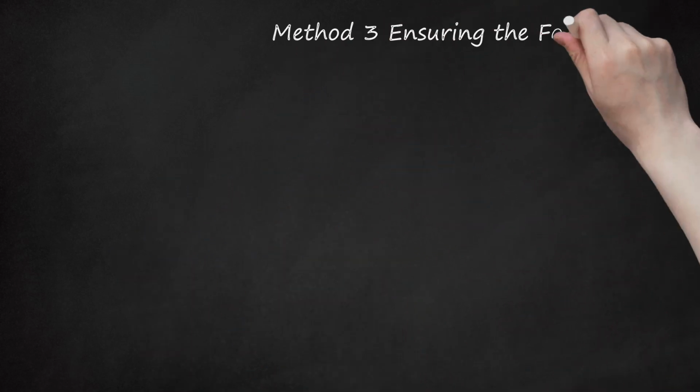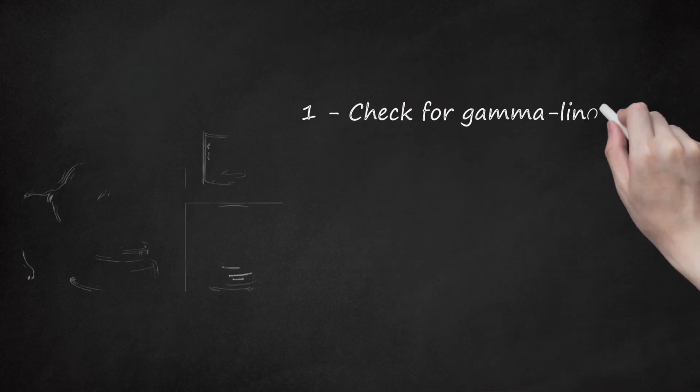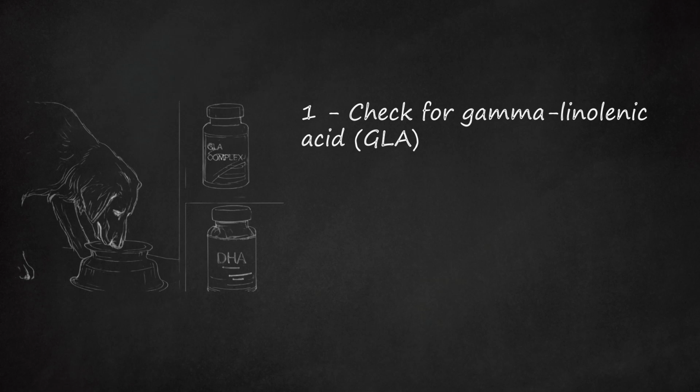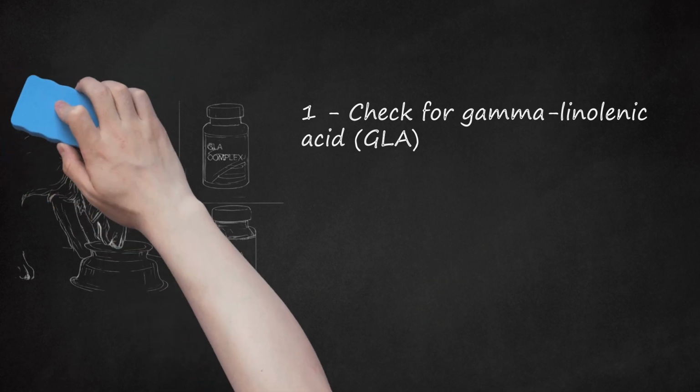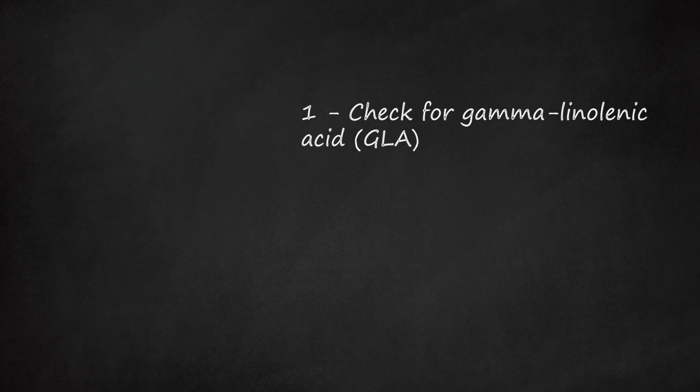Method 3: Ensuring the food has what it needs. 1. Check for gamma-linolenic acid, GLA. This acid is a type of omega-3 fatty acid. It's important for all dogs, but younger dogs produce enough in their livers. Older dogs may not produce enough, which is why you need to make sure it's added to their food. Other fatty acids, such as DHA and EPA, can also be helpful to your dog, particularly if your dog has joint problems. Talk to your vet about adding supplements if your dog's food doesn't provide these nutrients already.